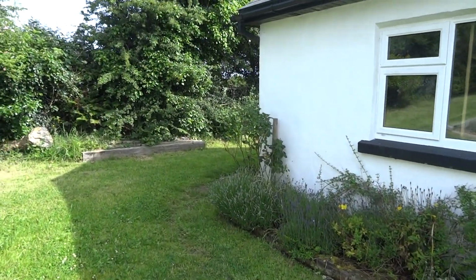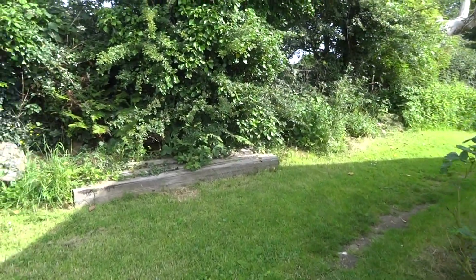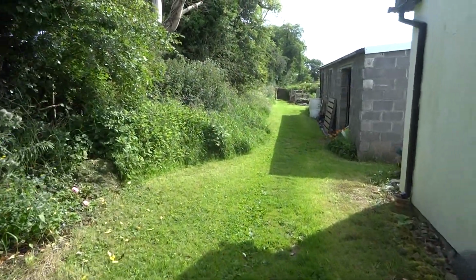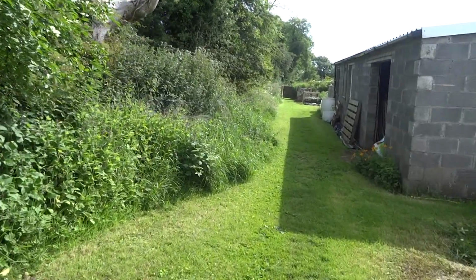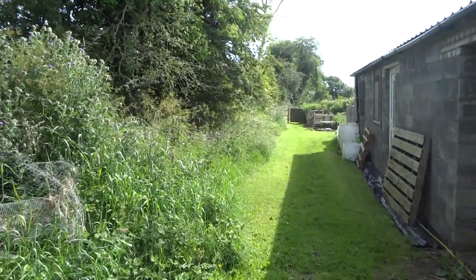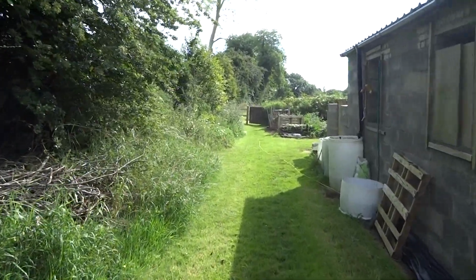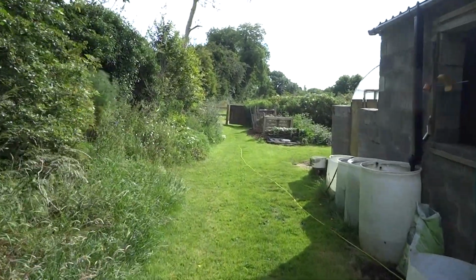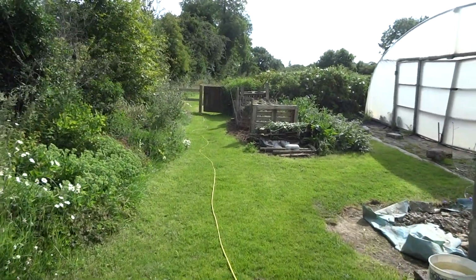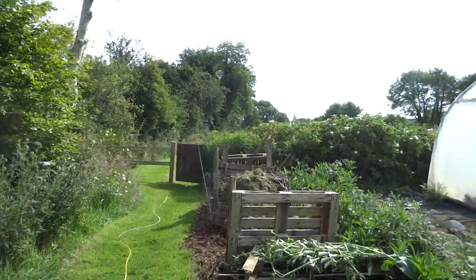So, on this pleasant Sunday morning, just taking a short stroll down to the vegetable garden. The hay has been made, or haylage has been made on either side of our plot. And so the threat from foxes has largely receded. And we can probably let our ducks out a little longer during the day.